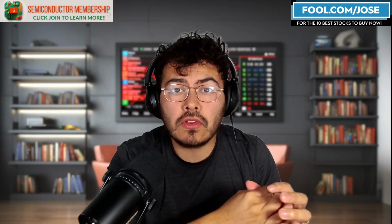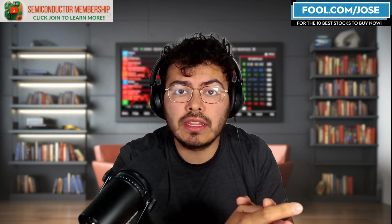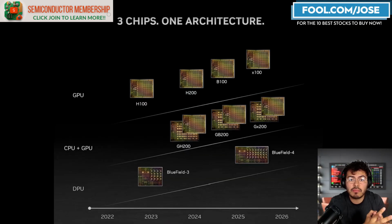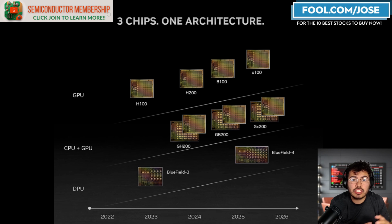Now let's take a closer look at a really quick roadmap the company shared. Right now we have the H200, the Grace Hopper 200. They're coming out right now. Later between 2024 and 2025, we are going to get the B100 and the GB200. So here they see three chips, one architecture: the GPU, the CPU plus GPU, and the DPU itself. We're expecting the BlueField 4 later in 2025. The company recently released the BlueField 3.